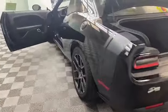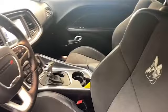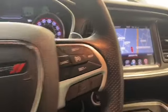On the inside, you'll find this gorgeous suede leather combo, seating for five with heated and cooled front seats, push to start technology, and a humidity sensor. The 8-inch LCD touchscreen display is preloaded with navigation and has integrated voice command with Bluetooth technology to keep you connected on the go. This 2016 Dodge Challenger Scat Pack has less than 41,000 miles.